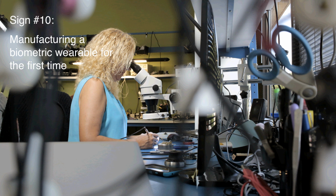These are things we've learned over the years, and if you haven't been down this path before, you're inevitably going to run into these challenges. So I would encourage you to work with a manufacturer who has built a biometric wearable similar to the one you're building before, because you don't want to have to go through all of their lessons learned in addition to all of your lessons learned in the design and prototyping cycle as well.